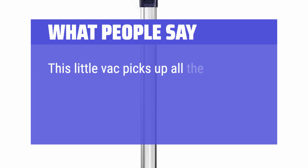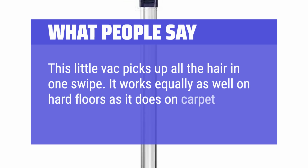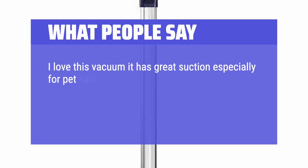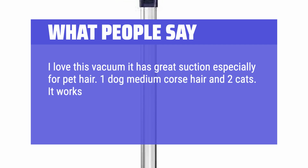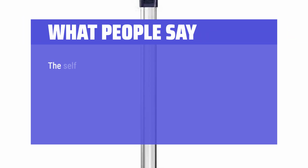This little vac picks up all the hair in one swipe. It works equally as well on hard floors as it does on carpet. I love this vacuum. It has great suction, especially for pet hair. One dog with medium coarse hair and 2 cats. It works good on low-profile area rugs and hardwood floors, especially for cat litter. The self-cleaning brush works great on dog fur so far.